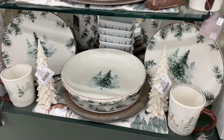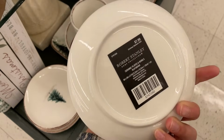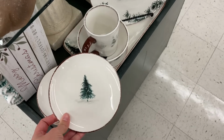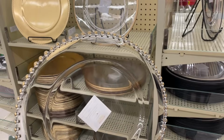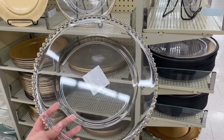And then my Hobby Lobby did have a small section of tabletop decor out for tablescapes, and this one was really pretty. I love the simple little Christmas tree. You can use this in the winter time, not only at Christmas time. And they have some really pretty chargers too that were great prices.